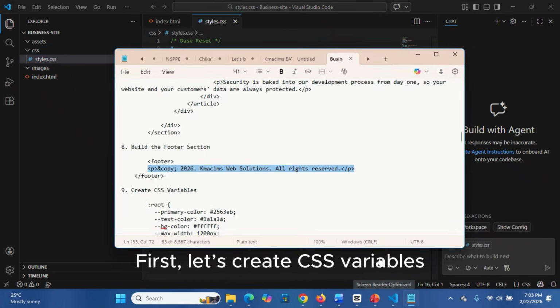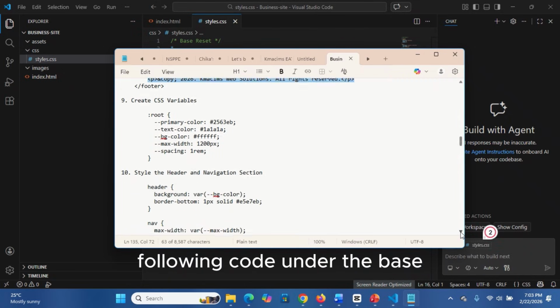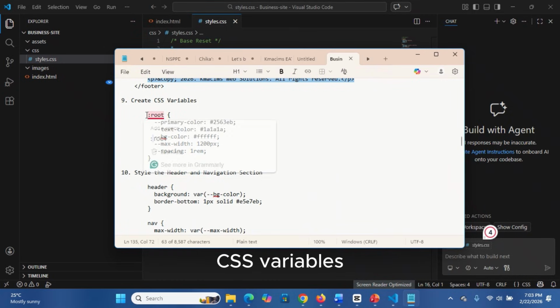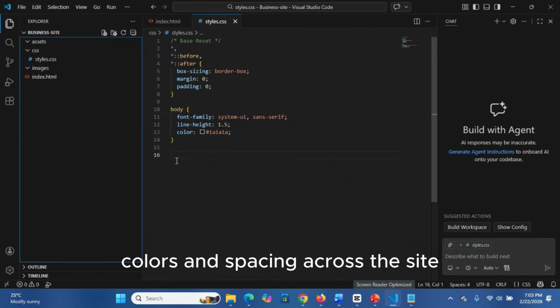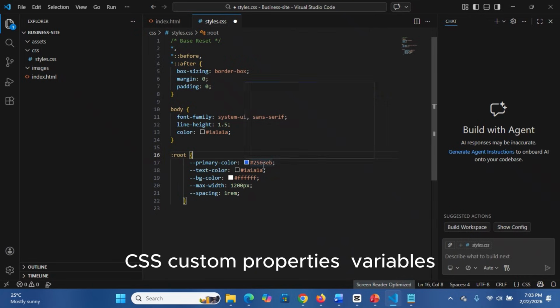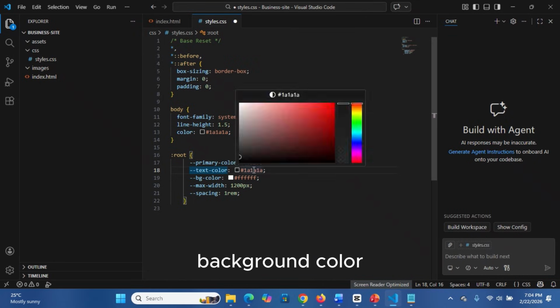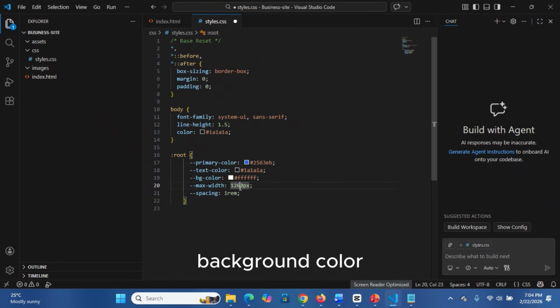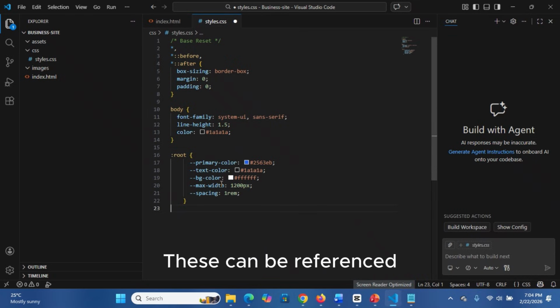First, let's create CSS variables. Open your styles.css file and copy and paste the following code under the base reset code. CSS variables allow us to maintain consistent colors and spacing across the site and easily update our design later. The above code defines CSS custom properties, variables, inside the root selector, making them globally accessible throughout the style sheet. The variables store reusable values for primary color, text color, background color, maximum width, and spacing. These can be referenced anywhere in the style sheet using var, variable name.